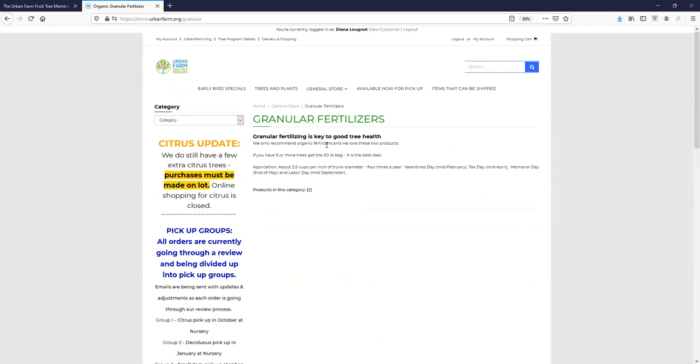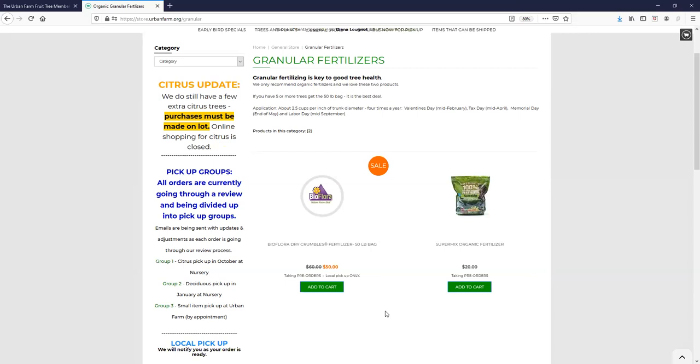We have 2 organic fertilizers. Both of them are locally made. We have the Tanks Supermix, and it is 10 pounds for $20. So if you need a small amount, that's the way to go. And then for people who need more than 10 pounds of fertilizer, we have our BioFlora fertilizer. BioFlora is Global Organics, out in Buckeye, and this is 50 pounds for $50. For organic fertilizer, that is a screaming deal.